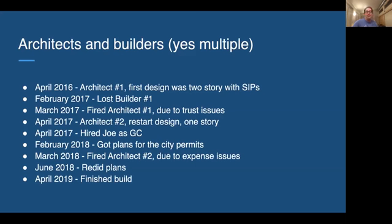And at that time, we actually talked to Ryan about being our builder, but Ryan had other clients in the hopper that were closer to actually being in the build phase, and so we couldn't get him. And so we then found out about Joe, and we hired Joe as our general contractor. And so that was April of 2017.